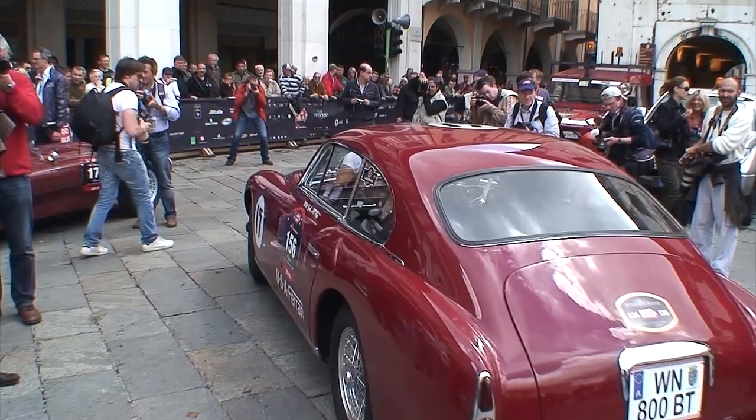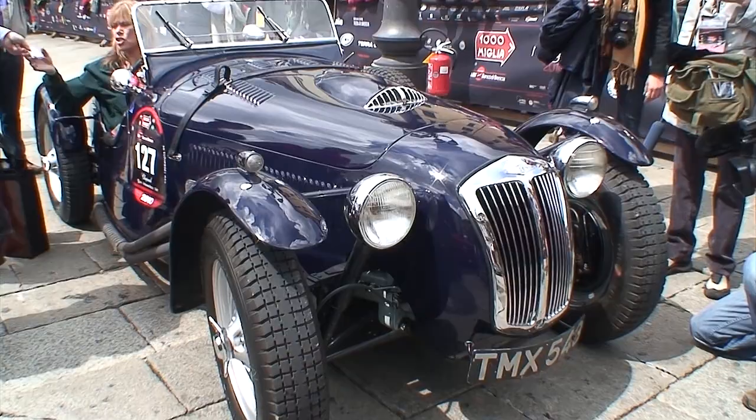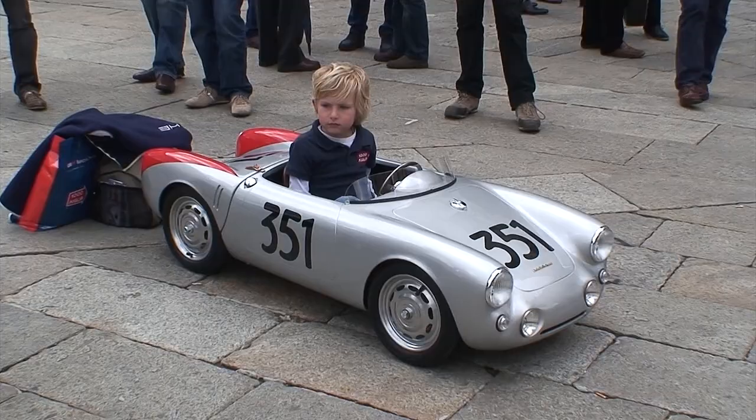Marzotto engine is open. This is so straightforward and honest. Austin Healey. Fraser Nash. Bugatti. Cooper Jaguar. And a little boy. He is going to be a great Mille Miglia driver someday.